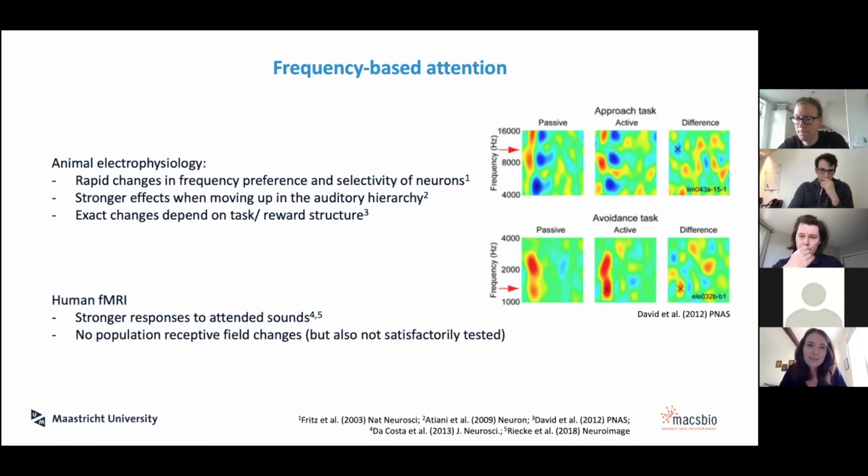So we set out to merge these lines of research and designed an fMRI study that was in experimental design very close to the animal electrophysiology and kind of going away from what was typically done in human fMRI.